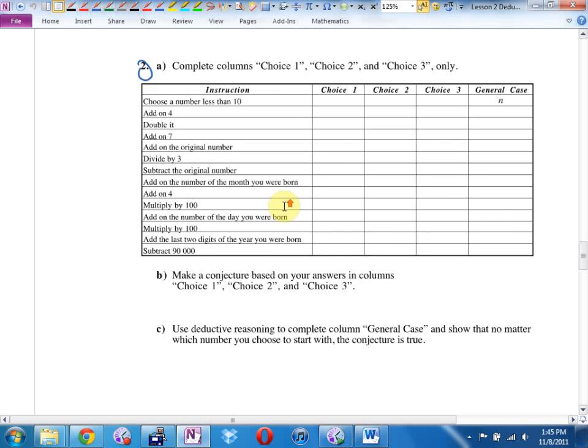So, what do you get as an answer in choice one, choice two, and choice three? Do you get the same answer every time, or what do you get? Six. Each time? So the conjecture is any number I stick in less than 10 will work. Maybe any number at all will work. Prove it. I'll do a generic number, n.